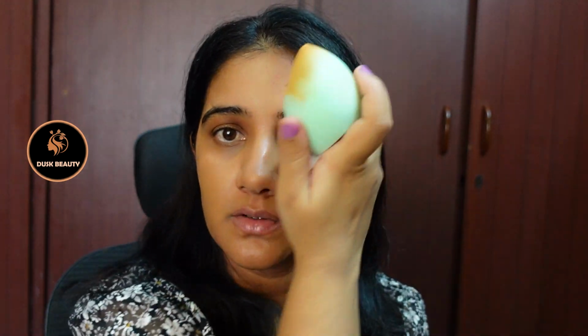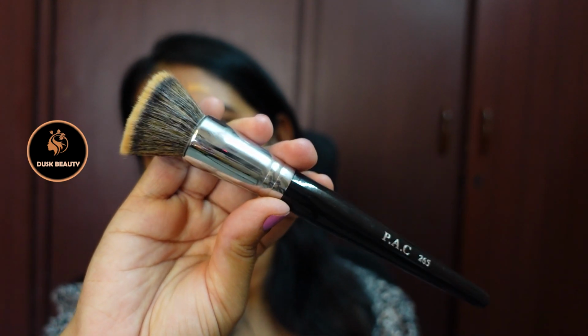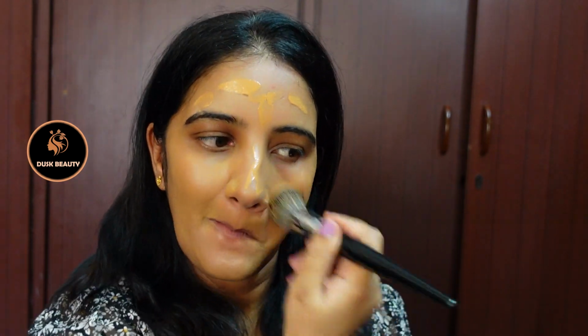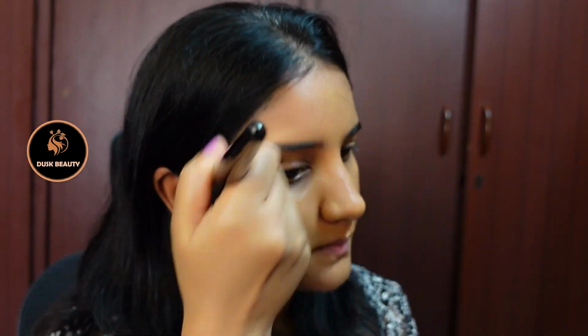It's not really giving a good coverage. Let me try another way. I'm using a blending brush. So this is from PAC. Okay, this doesn't give a mattifying finish. Probably this will be good for dry skin people. But for oily skin people, I think you need to use a matte compact to ensure it gives you a good look. Now we'll use this compact.